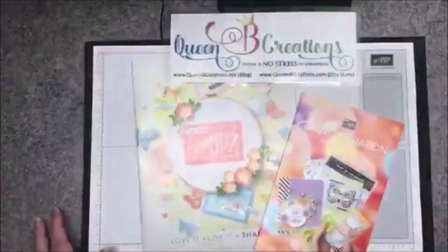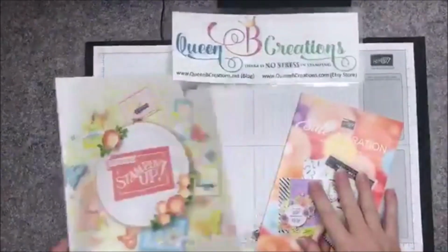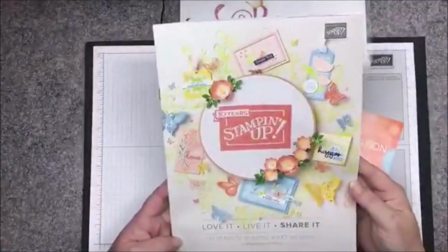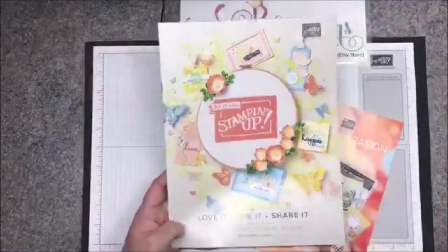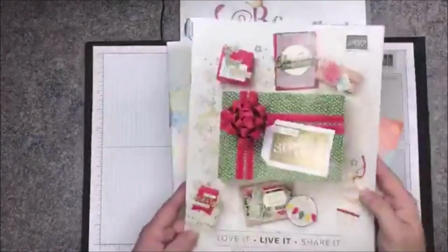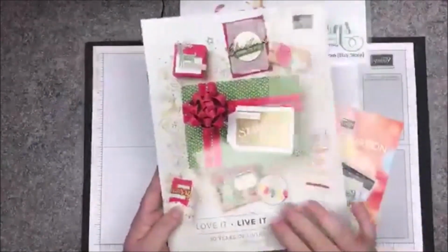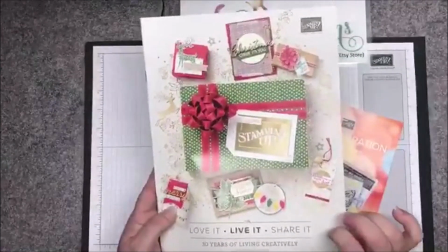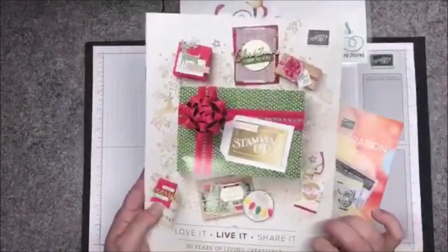So let's go ahead and get started. Okay, so this is the new Occasions catalog. As I told you, it's coming out in January. For those of you that are still shopping for this year, this is the holiday catalog that's going to be ending January 2nd. And right now, quite a few things are on sale.